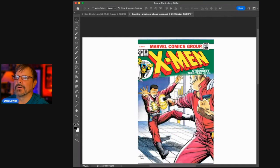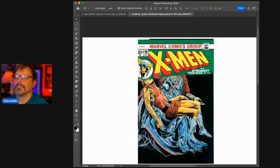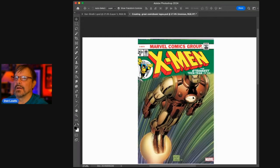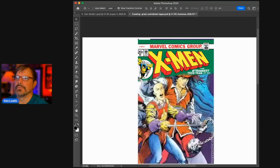Same here. That one works now. That looks better. That's what Bloodshot could have been, logo-wise. Harbinger, I think this is Barry Windsor Smith art. No, look at it. It's a great cover now, suddenly. It could have been an X-Men cover. Iron Man. Look, it looks cool. Pretty cool.